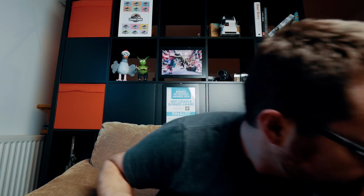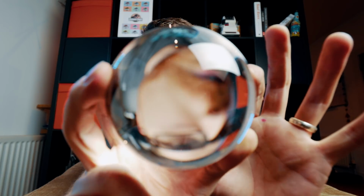Right, the next thing, this is a total gimmick, let's be honest. Oh! This is a crystal! This is a Lensball, and you can use it to get these really cool distorted photographs. You often see people holding it in their hand, and you'll see like the Eiffel Tower or something in the background. I've just seen it used for photographs so far. I'm really curious, can I actually use this to shoot video through, and can I somehow find an actual justifiable use case for this? So that's going to happen at some point.